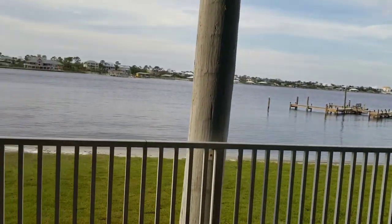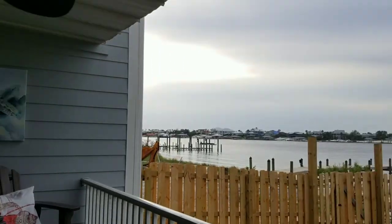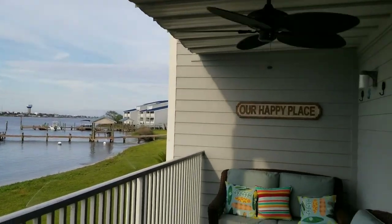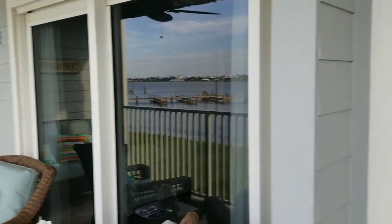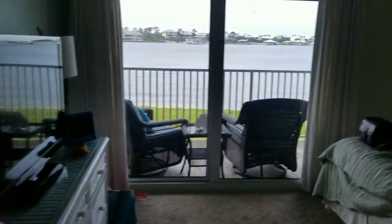Here's the living room. And the dining room, living room slash dining room. But this view, like I showed you from down there, is just absolutely amazing. Got some nice beach chairs there. Just awesome. Awesome back porch. And that's the master bedroom with the sliding glass doors. Let's go. This place is about 1,300 square foot. It's a 3-bedroom, 2-bath. Got a bedroom here, got a bedroom here, bathroom here, laundry room, and then this is the master bedroom with the master bath.